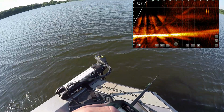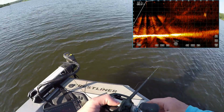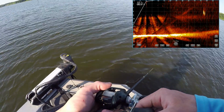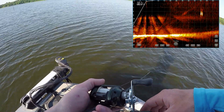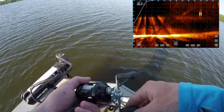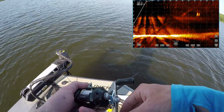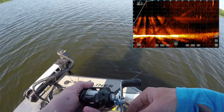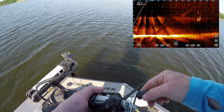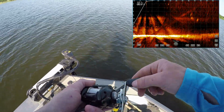There we go. That's what we're trying to find right there. It's two biggins. If I can get them to come up, those are good fish, really good quality fish. Come on, come up to it. No. Oh, they heard it. Yep, he's gonna eat.